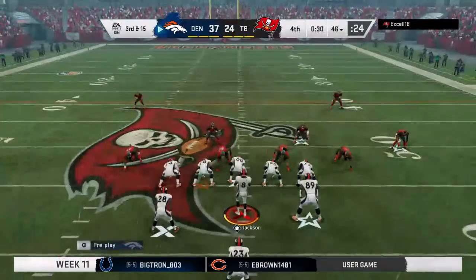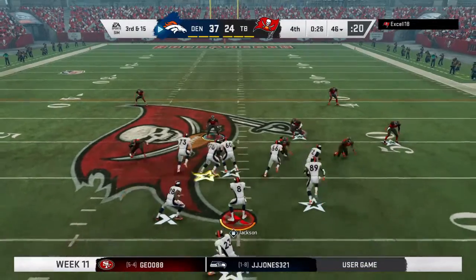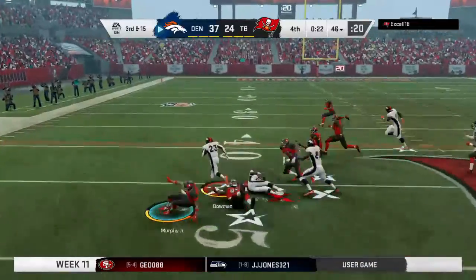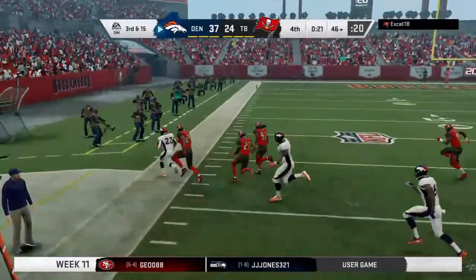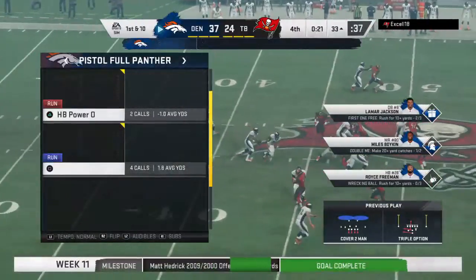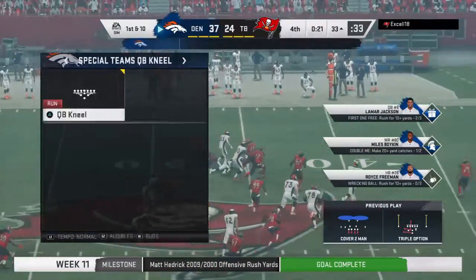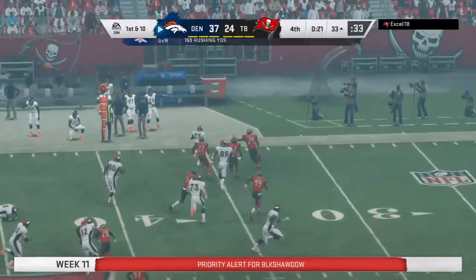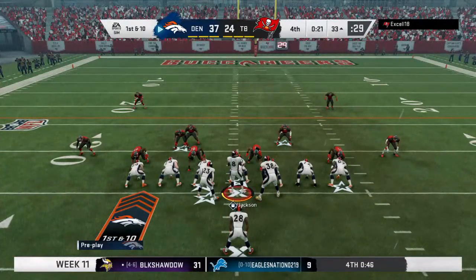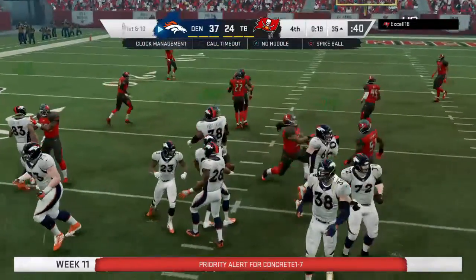The Bucs with an extra defender now in the secondary here on 3rd down. The pitch back, and some room to work. And he is out of bounds inside the 35. That's good for 21 yards and a 1st down. They're making it look easy out there. Another 1st down. So far in this drive, let me do a little bit of math here. 4 plays, 3 1st downs. That's a pretty good recipe for success. So they'll come up 1st and 10 now from the 33.